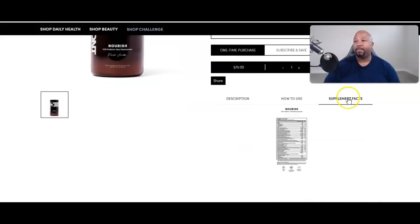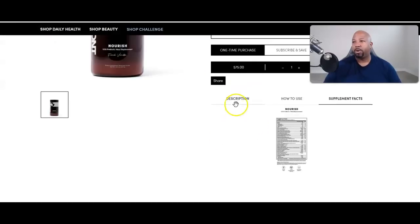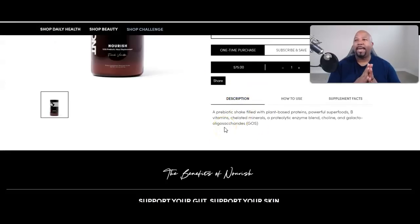Then you go into there, and they have supplement facts. I'm not going to go over all of these supplement facts because it's so small. You can click on it and enlarge it, open it in another browser, and you can zoom into it too. But we're going to go over the description. So what is it? A prebiotic shake filled with plant-based protein, powerful superfoods, B vitamins, chelated, keyword chelated minerals, a proteolytic enzyme blend, choline, and GOS. I will not ever try to pronounce that word because I will butcher it.